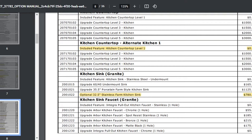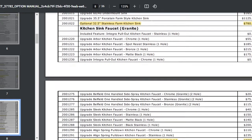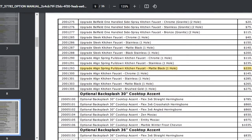The countertop, we only chose a level 1 because the counter type that I wanted was available in a level 1, and so I didn't actually have to spend any money there. I did choose to upgrade the kitchen sink, and that was $780. Worth it for me, might not be worth it for you. I chose the stainless steel option. The porcelain farm sink, as you can see, is an additional $1,100. Not an additional $1,100. We did not upgrade to that sink.